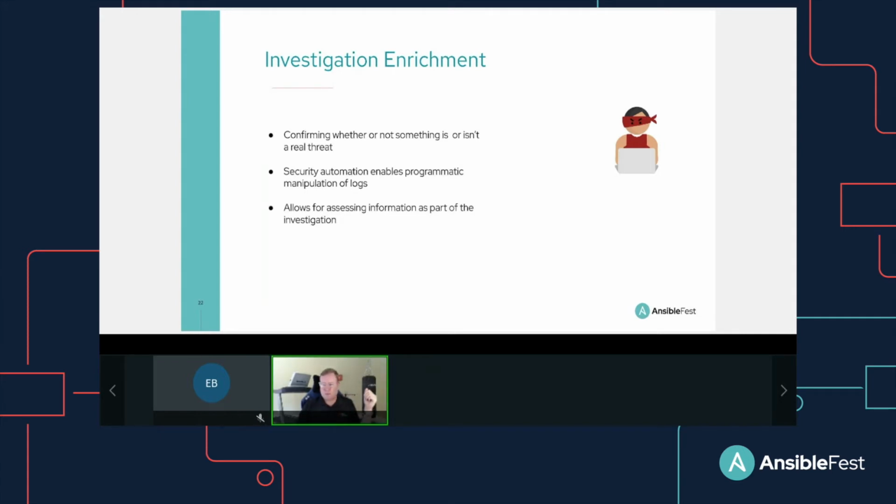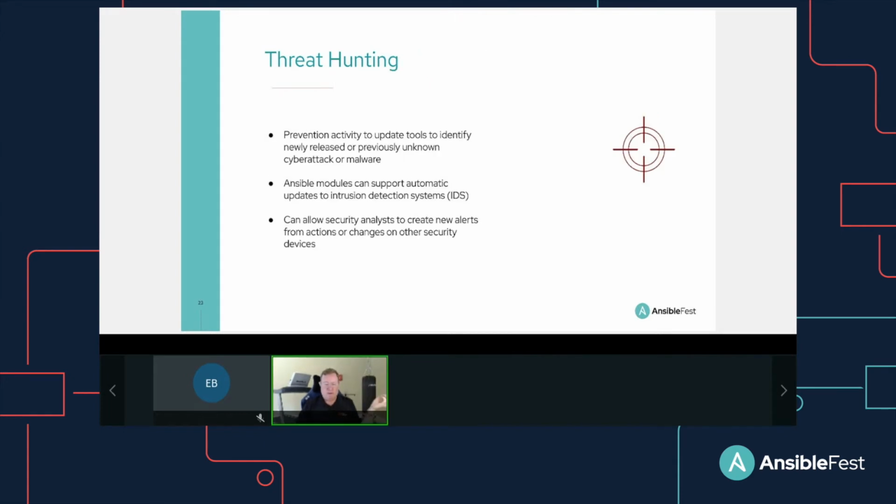And then as we move on to our next use case, we're going to be talking about how we're doing threat hunting. So what that is, a prevention activity where security analysts update their tools to identify newly released cyber attacks or malware. And as we know, this changes on a day-to-day basis. I mean, something's coming out pretty much every day, and you need to have things running 24/7 to be able to identify all these new cyber attacks and all this malware that's out there.